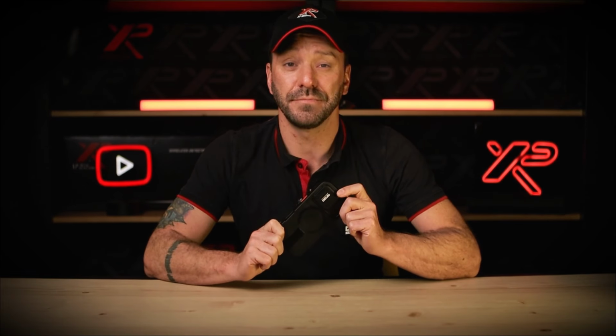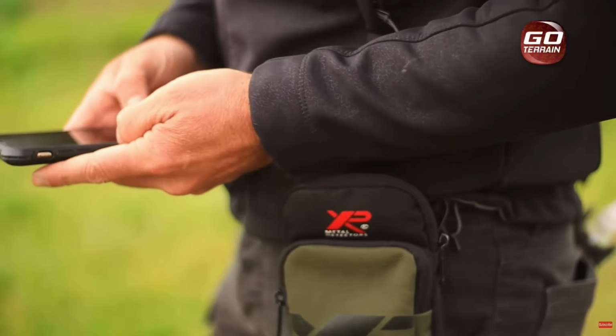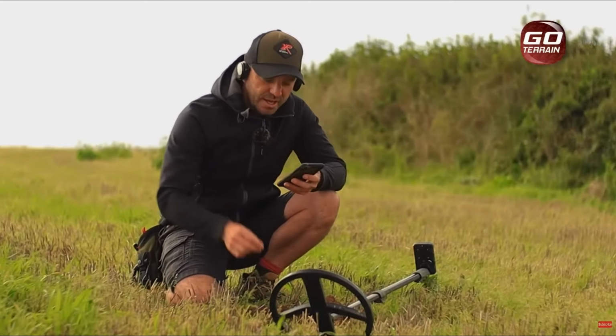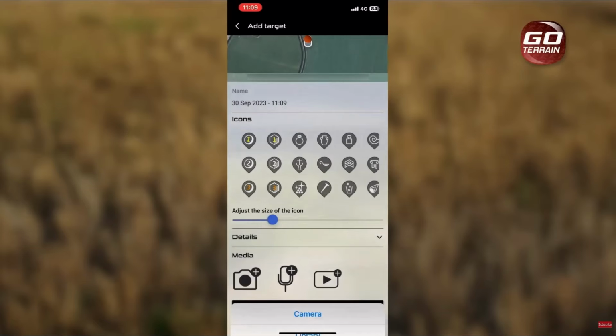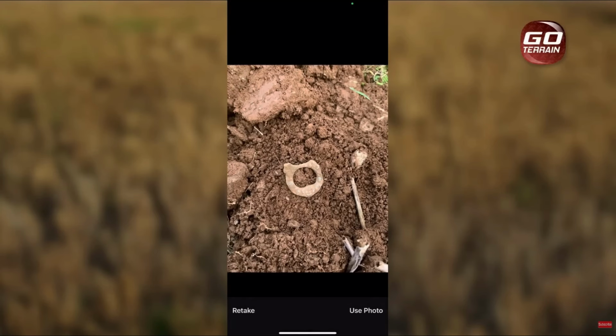So if you're like me and you use the GoTerrain app while you're out metal detecting, you will know just how effective it is at recording all of your data on a single platform that you can access anywhere simply with a smartphone. Now, in previous videos, I've shown you how easy it is to record your finds, log their locations, and track your routes out in the field so that you can reference this at any time and share it with others that you might feel will benefit from that information too.